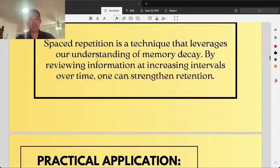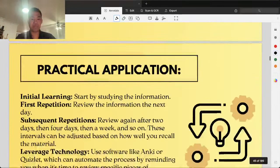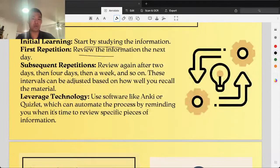But spaced repetition is a technique that involves reviewing information at increasing intervals over time so you can strengthen retention. And what we mean by retention is memory. Now, how do you actually apply this? Well, number one, you can start by studying the information. First repetition, review the information the next day. Subsequent repetitions, review it again 2 days, 4 days, a week later.